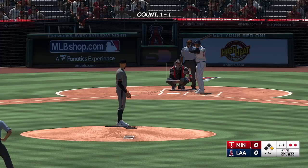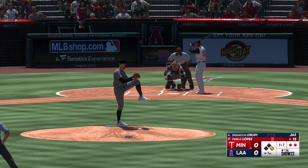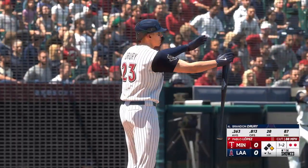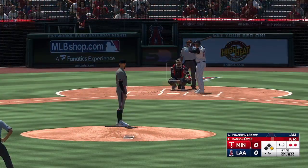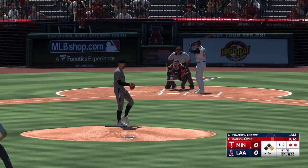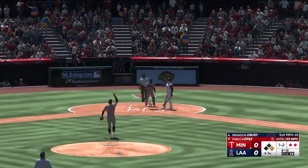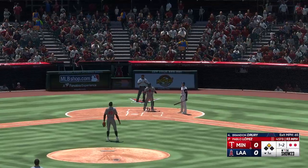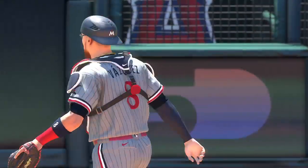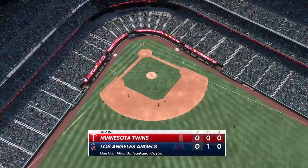Brandon Drury to the plate. Swings and misses. Gonna count 1-2. Popped up, foul territory behind the plate. And that'll do it. Angels strand one. We've played an inning, and they'll score.